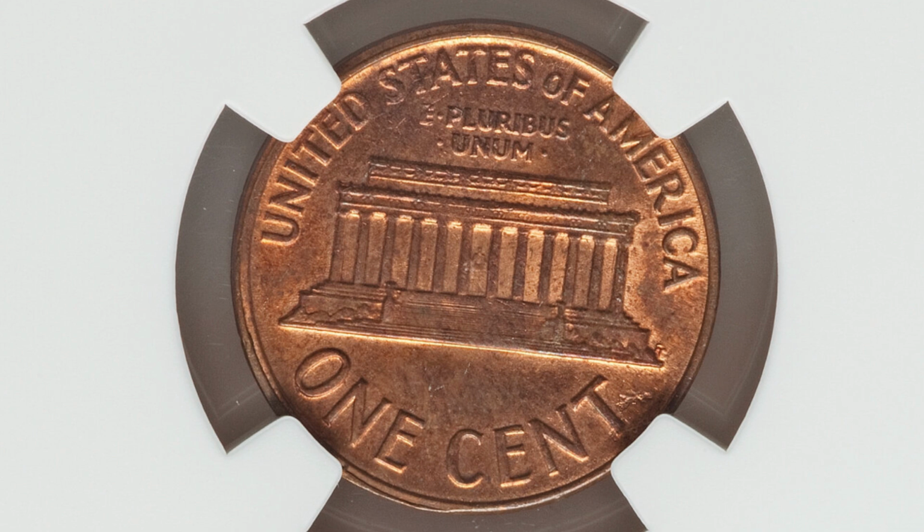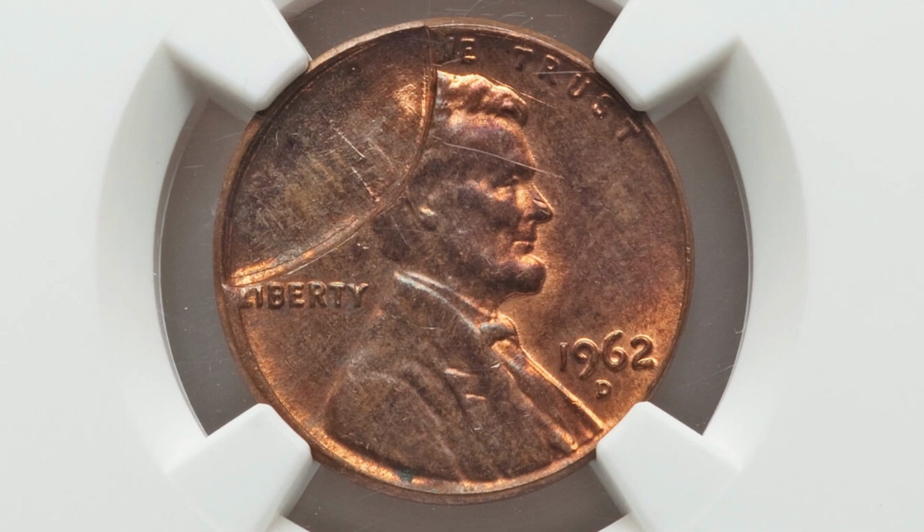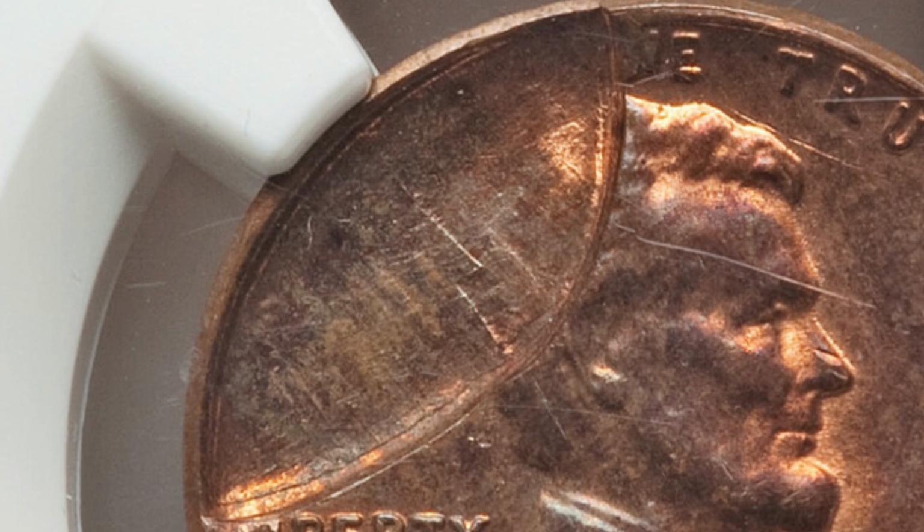It's not super rare to have a 1962 penny, but if you have one at a very top grade, or have one that has a mint error like this, it can add value to your penny. This next coin sold for around $60 at auction. You can see that it has an indent here on the obverse of the penny. So about $60 for that coin.